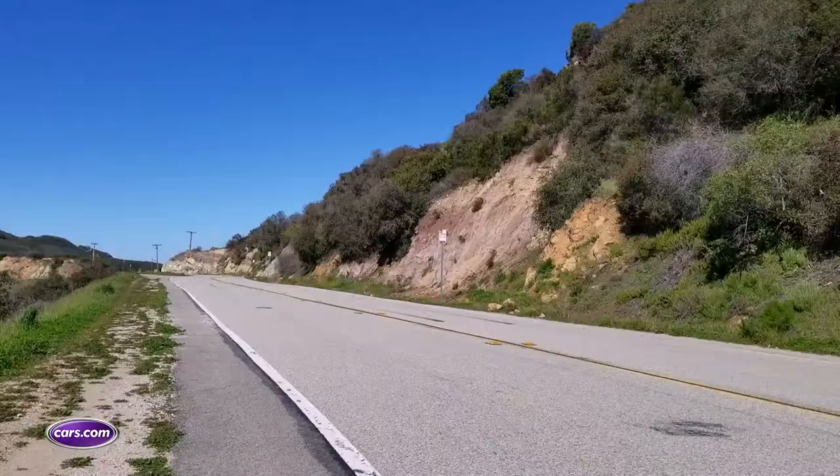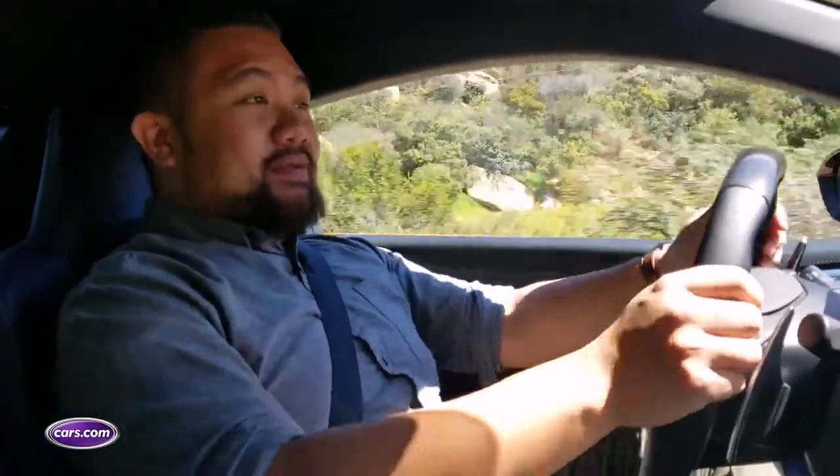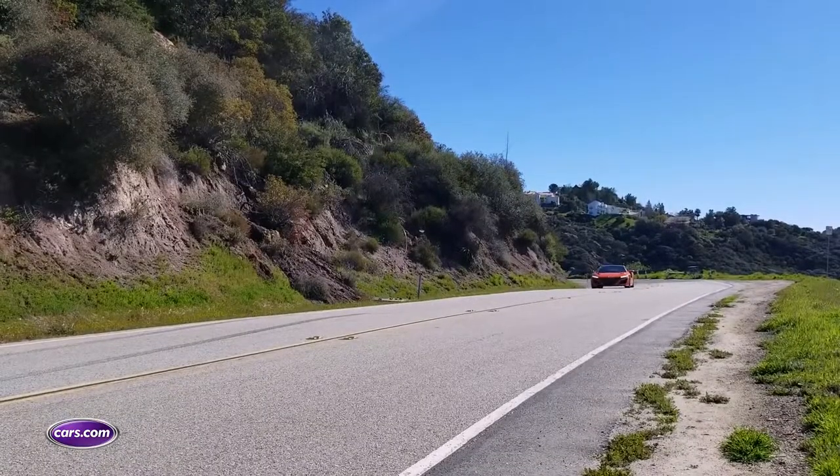Now, to call the NSX a supercar, it's also got to deliver in terms of power, and it really does. It's got 573 maximum system horsepower and 476 pounds-feet of torque, and that's enough to get this car from 0 to 60 miles an hour in just 2.9 seconds.